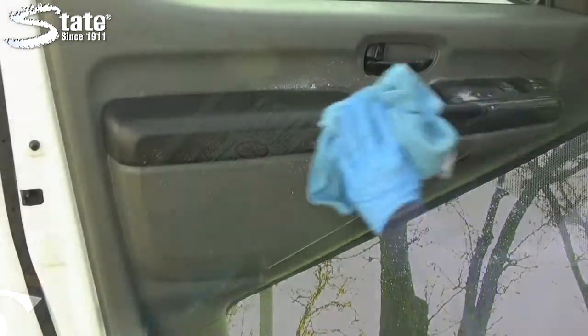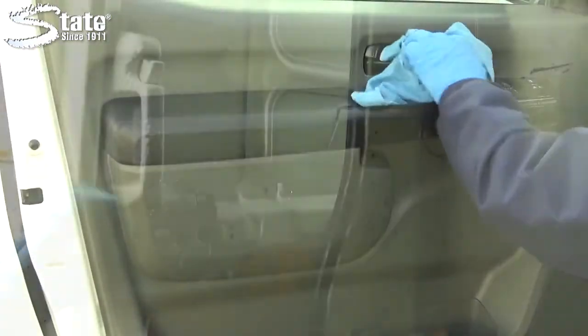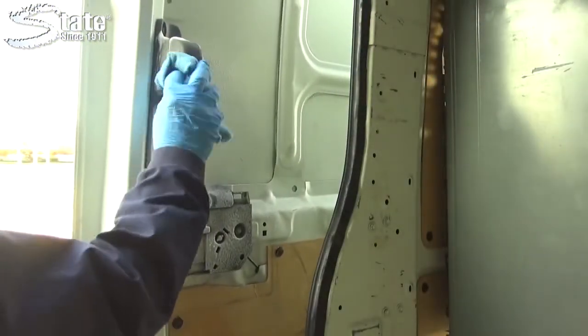Properly disinfecting your vehicles throughout the day will help keep you and those around you safe and healthy.